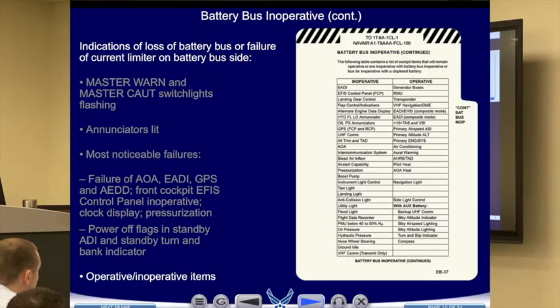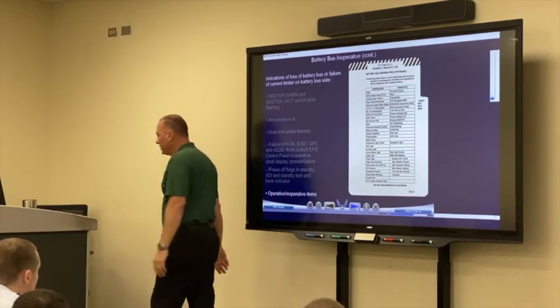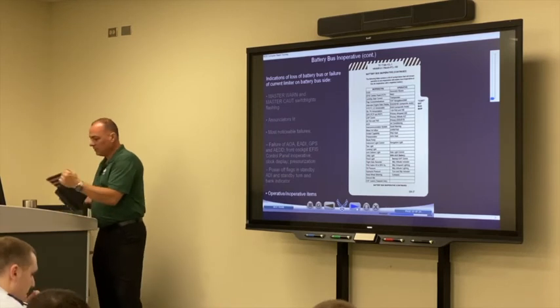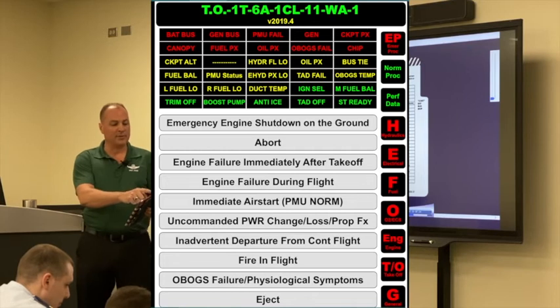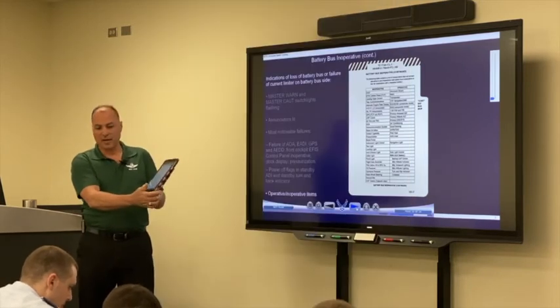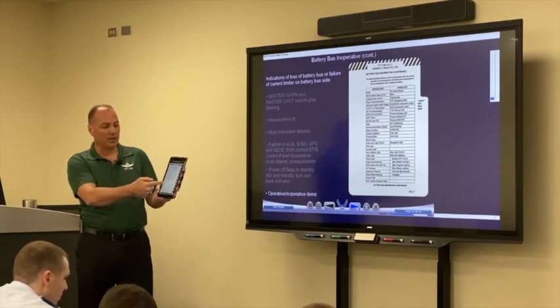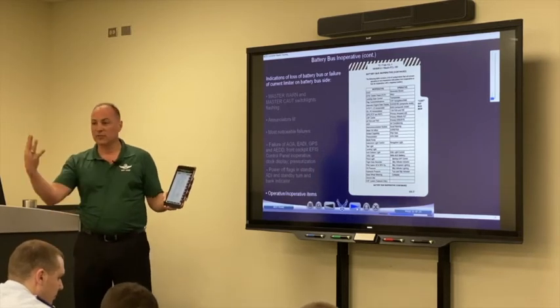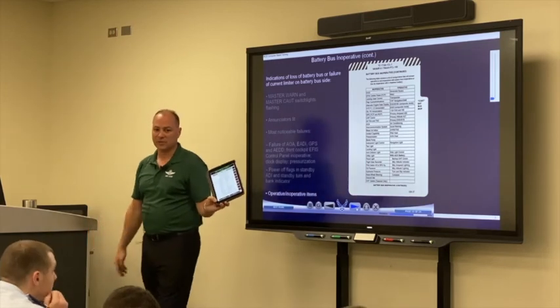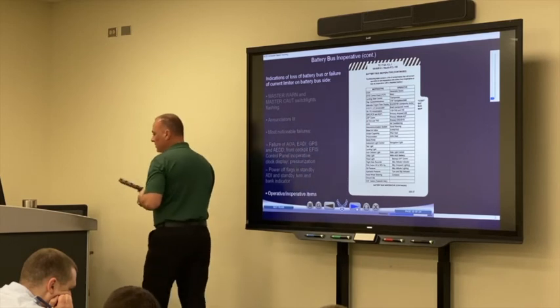There's 4 pages to it. This is the old school checklist. We used to carry paper copies. Now we have the ETD. So if you would, you have it handy. On the battery bus, go ahead and touch that battery bus tab. You can see this is the battery bus checklist. If I swipe, these are the notes, warnings, and cautions. If I go back this page, it shows me my displays. One more page, it shows me everything that's gone. So there's 4 pages associated with the battery bus failure checklist. Again, not a favorite among students.